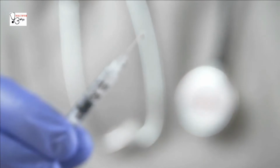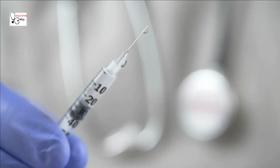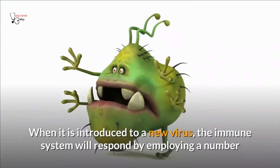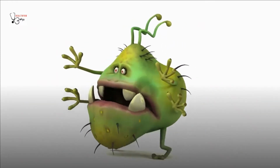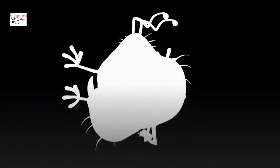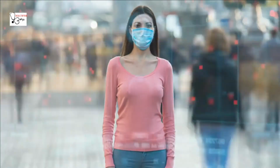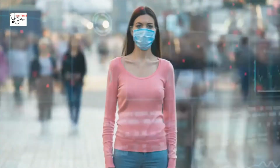What is an immune response? Developing an immune response is a necessary step in the process of creating vaccines. When it is introduced to a new virus, the immune system will respond by employing a number of germ-fighting tools needed to get over the infection. After the infection clears up, the immune system will remember what it learned about how to protect the body against that disease, and employ that against any future infections.